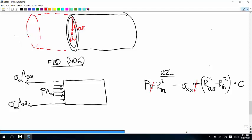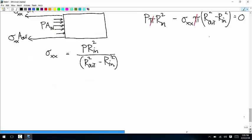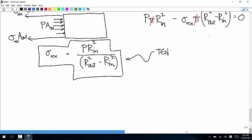And so in this one, everything comes out the same way it did for the sphere. We have that sigma xx is equal to p times the inner radius squared divided by the quantity r outer squared minus r inner squared. So that's a tensile stress along the cylinder's long axis.